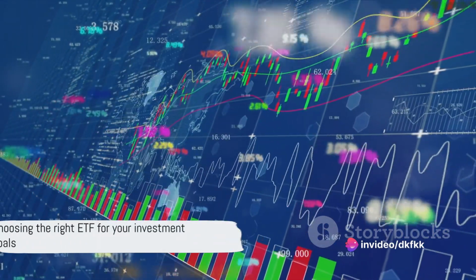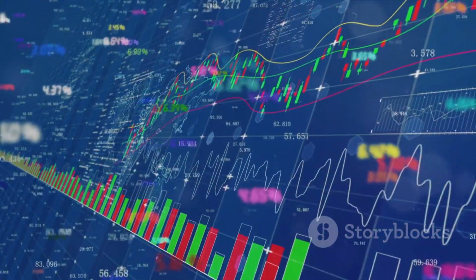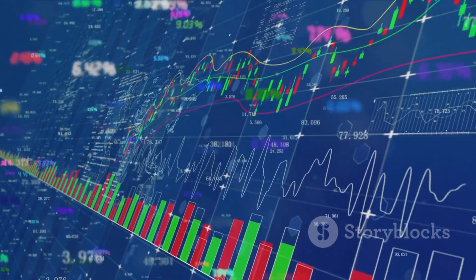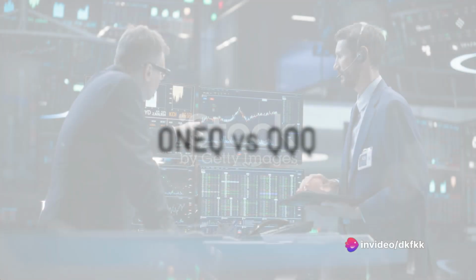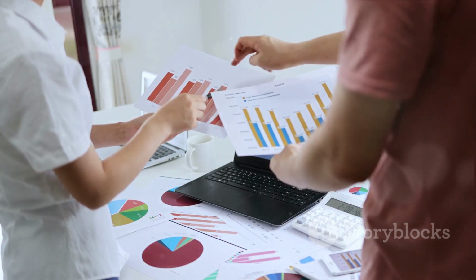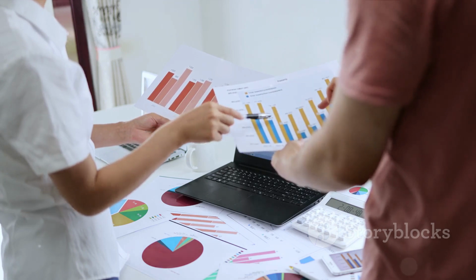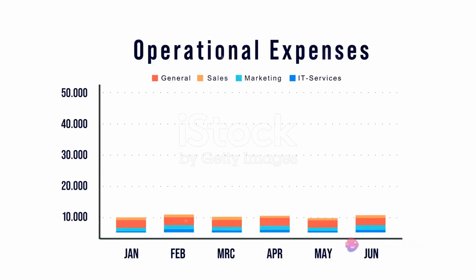While all three ETFs have shown impressive growth, their risk and correlation with the market differ. Which one you choose depends on your investment goals and risk tolerance. Now, let's compare ONEQ and QQQ, two ETFs that focus on the Nasdaq index. These ETFs give investors a way to gain broad exposure to this index, but they do have some important differences.